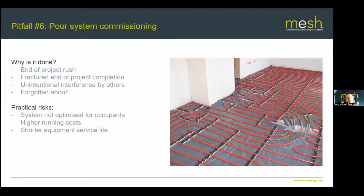Pitfall number 6 here is about system commissioning. You can get everything right, and the commissioning can let you down at the end. So often people forget about commissioning. Trades want to get wrapped up. They do their little bit, they sign their little form, and off they go.